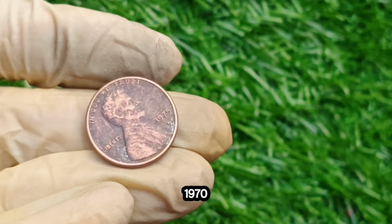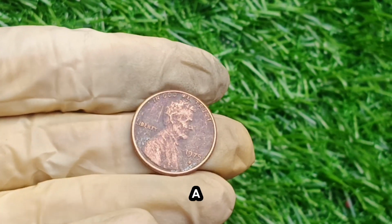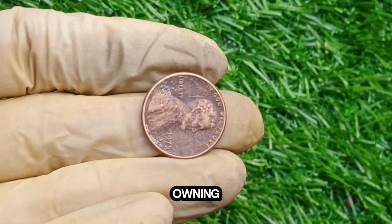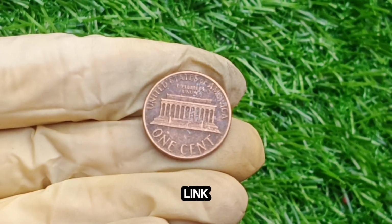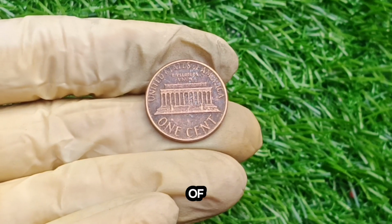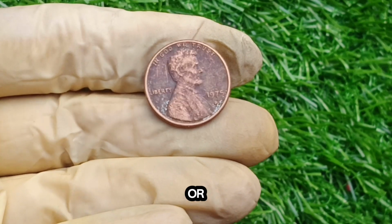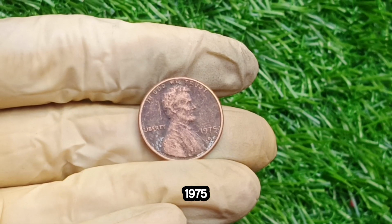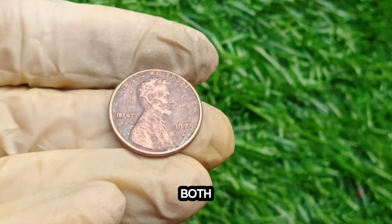The 1975/74 penny is more than just a rare coin, it's a piece of American history that captures the imagination. Owning one of these coins is a way to connect with the past, a tangible link to the 1970s and the history of U.S. currency. Whether you're an experienced collector or just a casual investor looking for opportunities, the 1975/74 error penny is a coin that has captured the attention of both.